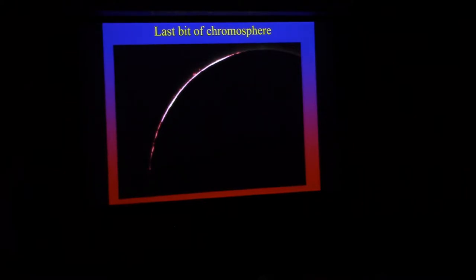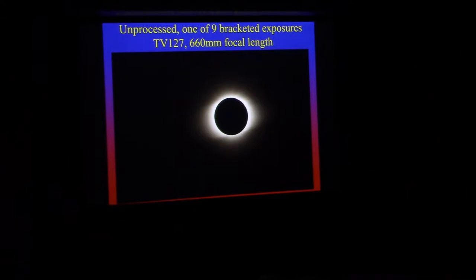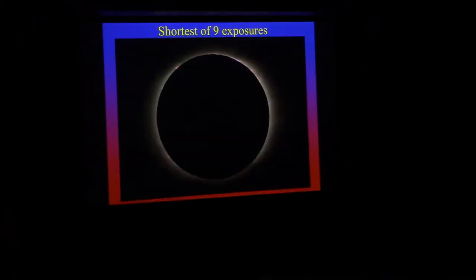That's fantastic. So that's sort of a mid-eclipse picture with Teledu 127. And again, we haven't done any contrast enhancement or anything yet. We haven't had time. And this is the shortest of the 9 exposures.